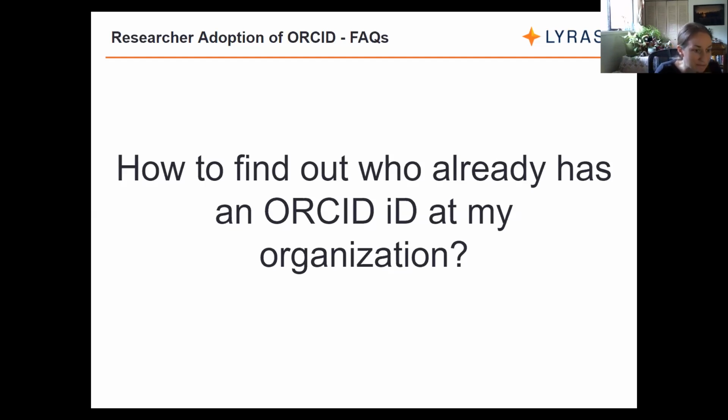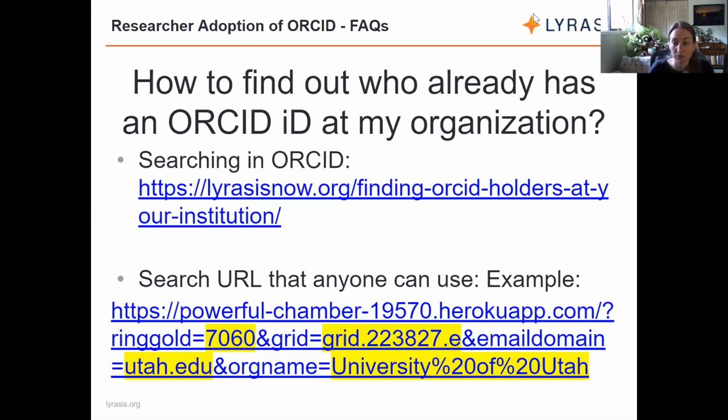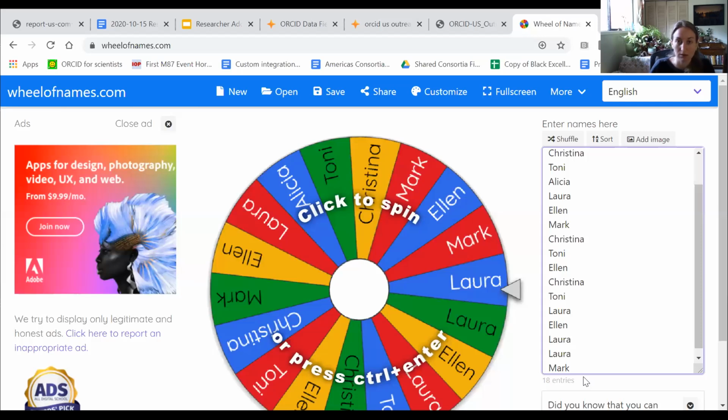Okay, let's see. Laura. Advanced search, or use the API for institutional affiliation. I'd say that's right. Tony is asking, is there a way to use the API for this? Yes. And Ellen says, look at the monthly membership report. I think that's valid as well. Yes, so all of these are right answers. Since Laura answered first, I'll put Laura on the wheel. So let me do that before I get sidetracked.